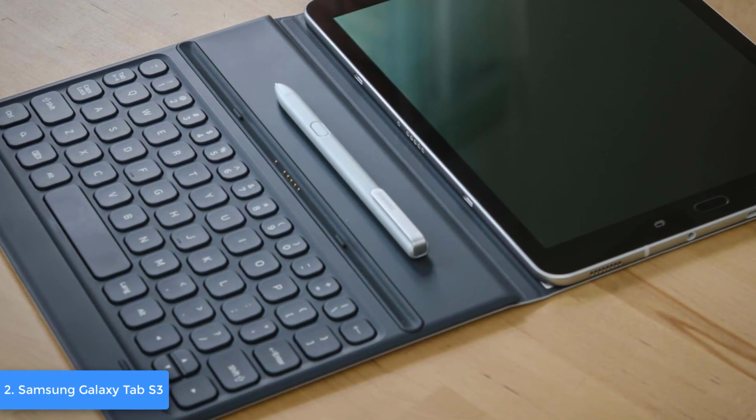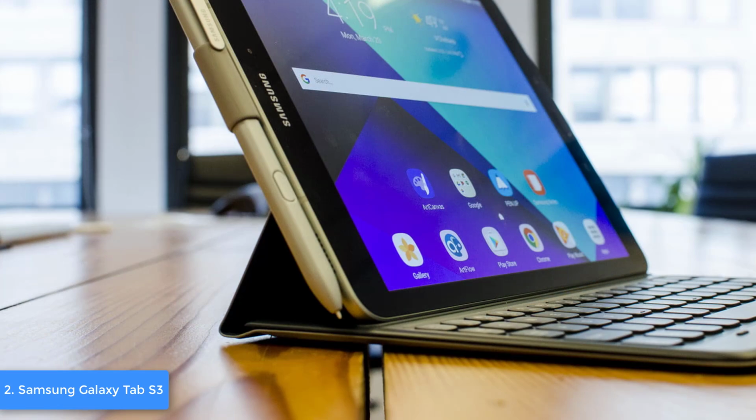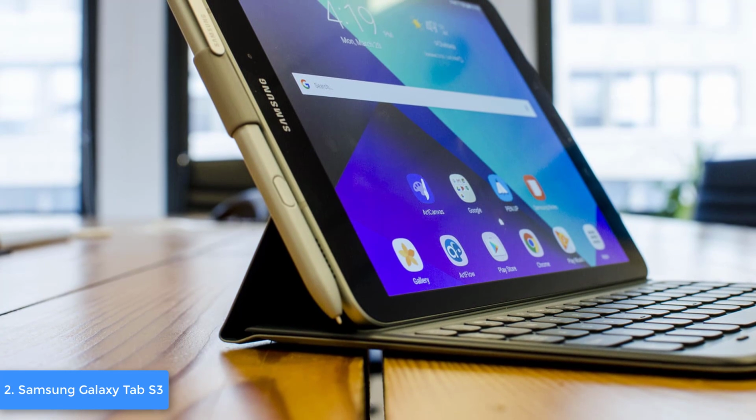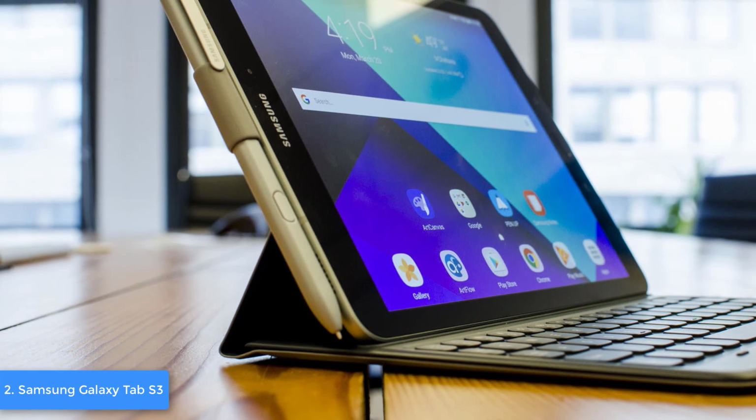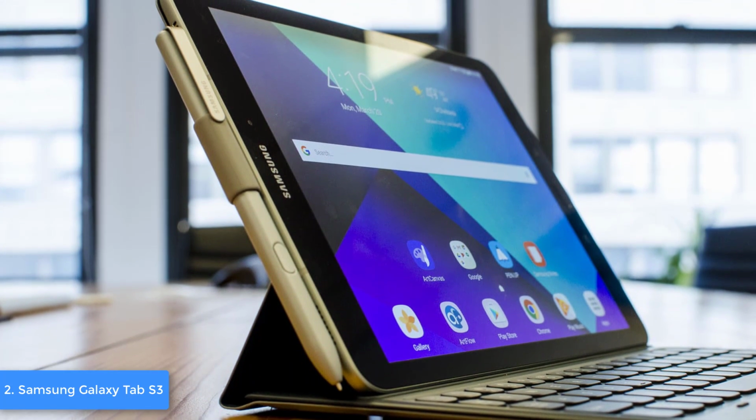For tablet's hierarchy, this tablet dominates with its 13MP rear camera and 5MP front camera for video chats. It has an expandable memory of 256 GB, which is more than enough to store movies, personal things and documents.